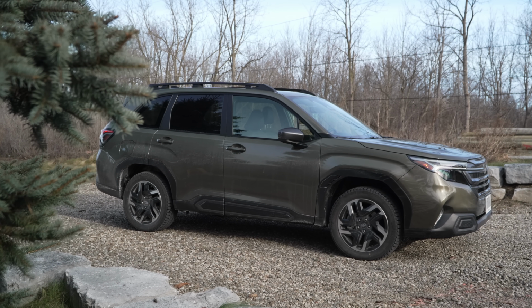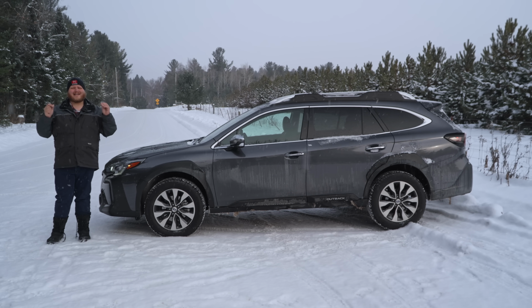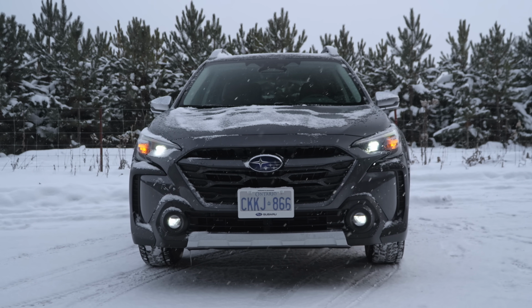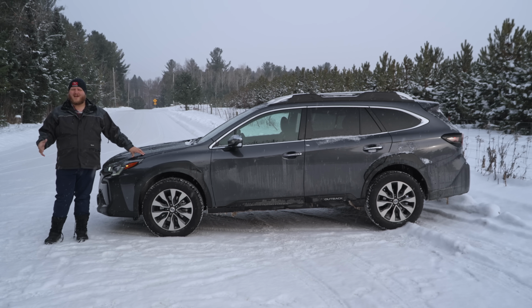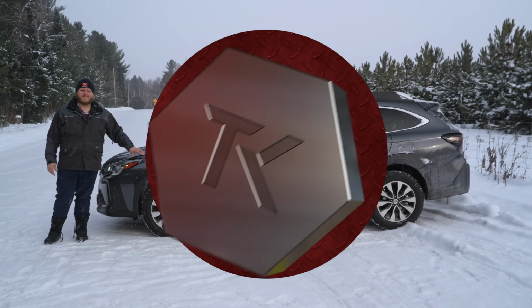And then when it comes to the other numbers like ground clearance, approach, all those off-road numbers, they are basically the exact same. If you do step up to the wilderness models, you're going to get a little bit more clearance out of an Outback, but it's not a massive difference. So yes, when it comes to sizing, the Outback is the physically larger vehicle, but what does that mean for interior space? Let's go look.